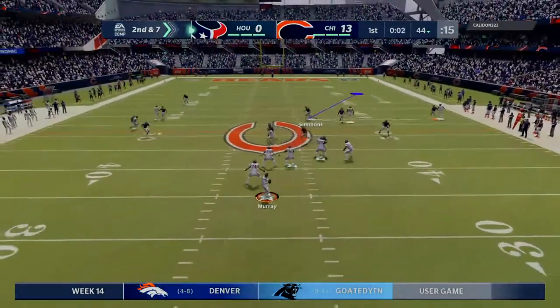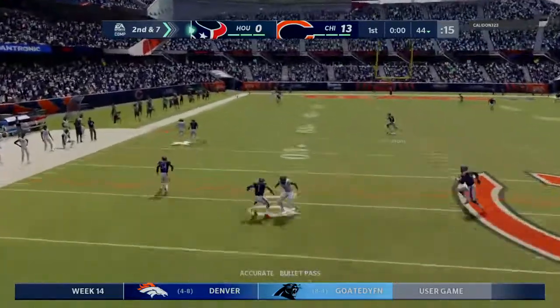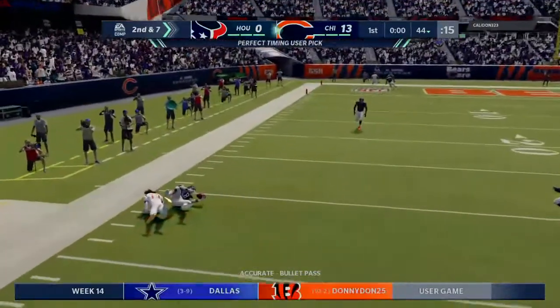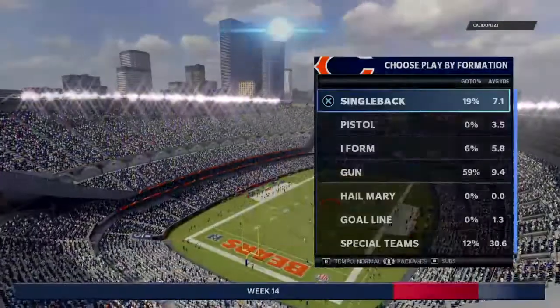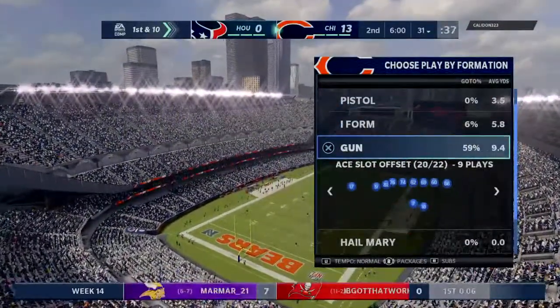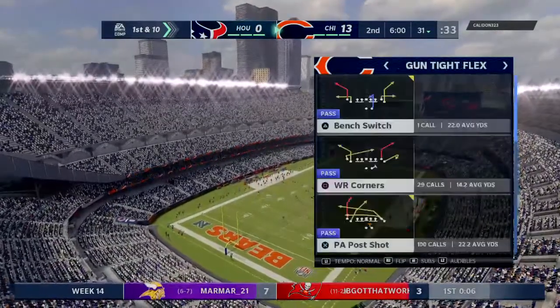From the 44, Murray. Oh, they've intercepted Murray for the 3rd time. It's Devin Bush, the linebacker, who picks it. 13-0 is the score after 1 on EA Sports.